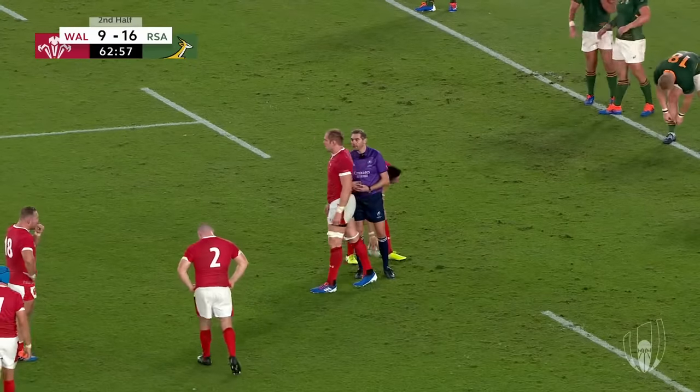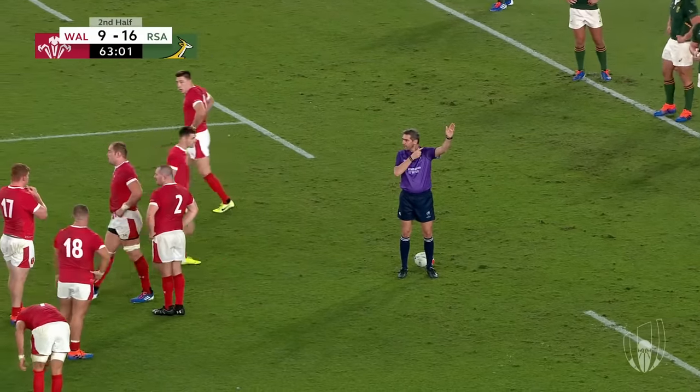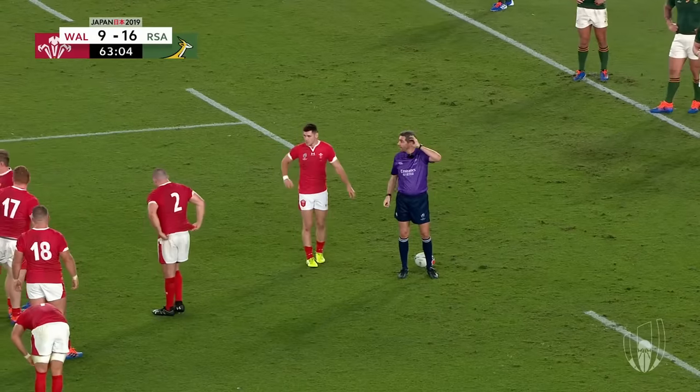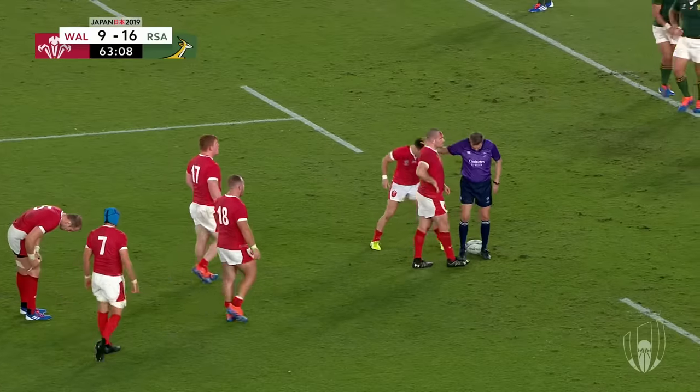But this is what we talk about, KT, isn't it, with Wales? They just won't go away. They'll just stay in there, win a big penalty here and there to get back into the opposition. It's been a real hallmark over the last few years of this Welsh team.